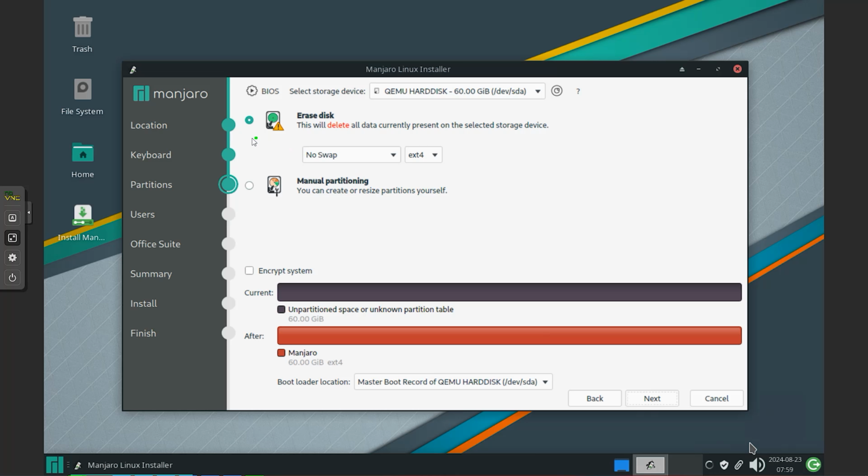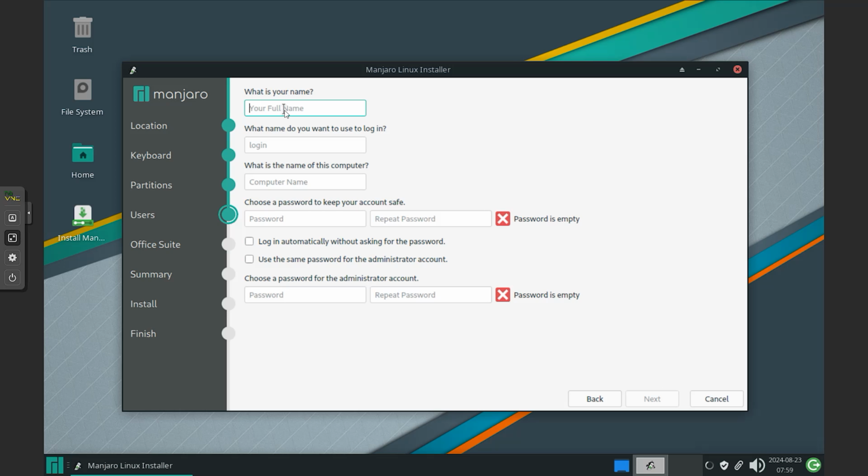Next, you will be asked whether you want to use the entire hard disk or manually create partitions. I think erasing the entire hard disk is the best solution, so that's what I'm doing. After that, you'll be prompted to select your name, login, computer name, and password. You should use your own credentials as I am doing here.